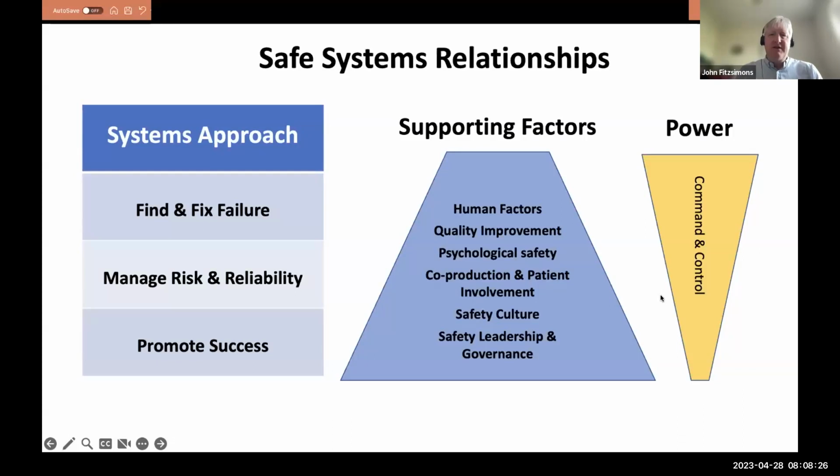And just quickly to finish on this, those three systems approaches there on the left: finding and fixing failure, learning from what went wrong, managing risk and reliability, and promoting success. The supporting factors are there alongside them. The interesting thing, though, is those supporting factors become more and more important, I believe, as you move down here. And as you get into promoting success, these supporting factors, like human factors, like safety culture, become so important, almost to the point where they are the critical thing that you're doing in being safe.